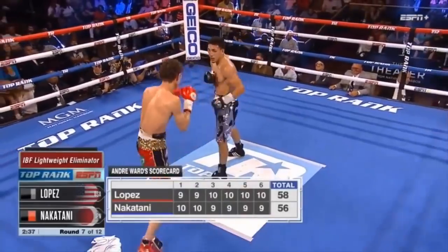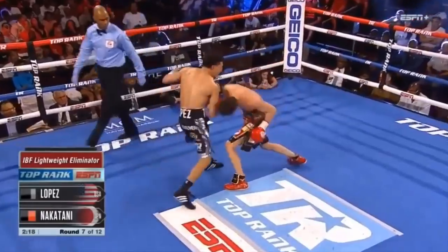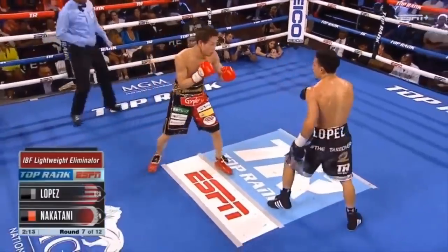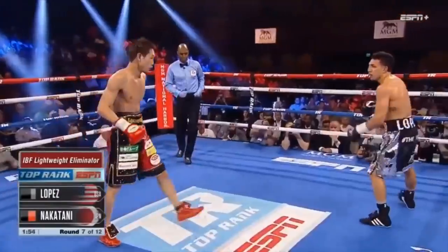58-56 Lopez on Andre Ward's scorecard. An opportunity for the right hand over the... And Nakatani didn't protect himself. Protect yourself at all times, you hear that? Now he's being the aggressor here and mauling, to take some of the steam off the punches from Lopez.